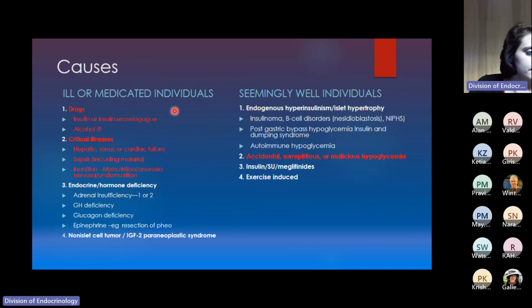So what are the main causes? Now, there are a number of different causes of hypoglycemia, but for the purpose of our talk and the inpatient, the important ones are insulin medication, insulin and insulin secretagogues. Alcohol is a big one because patients, especially when they come to the emergency department, if they're intoxicated, can be hypoglycemic. Alcohol will inhibit gluconeogenesis, and a lot of times when patients are binge drinking, they don't really tend to eat food.